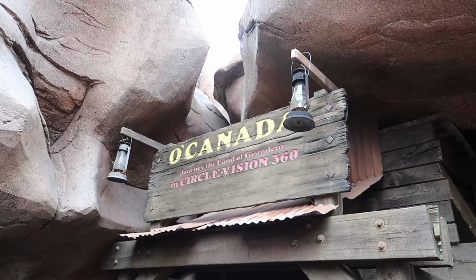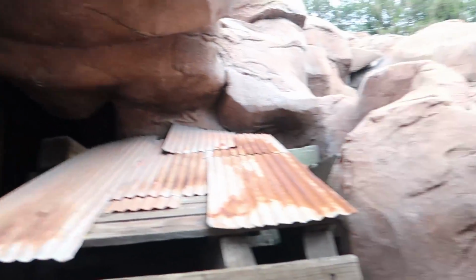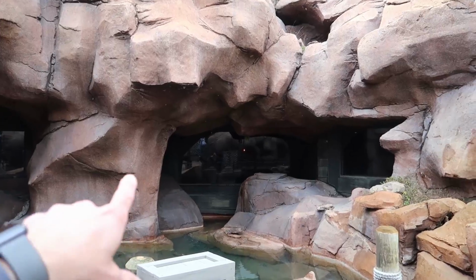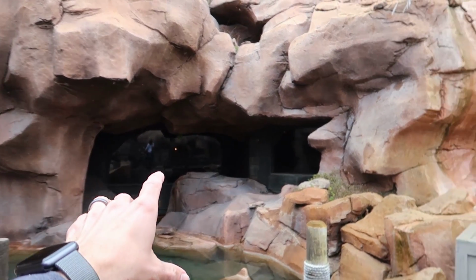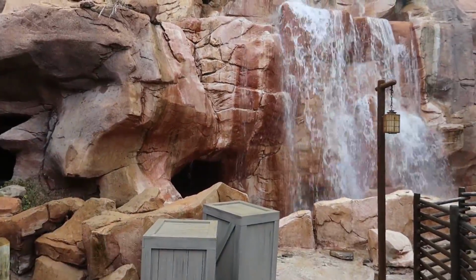Down at the bottom of the stairs, Oh Canada, journey to the land of grandeur in Circle Vision 360. And we're gonna turn this way and head down by the waterfall. It's pretty interesting because you see those glass windows right there. That is the holding area before you go into the Circle Vision of Oh Canada. Inside, behind this waterfall, is where Oh Canada Circle Vision is.